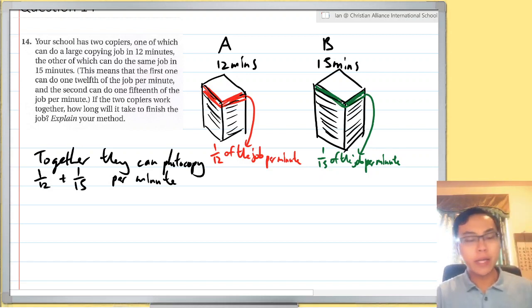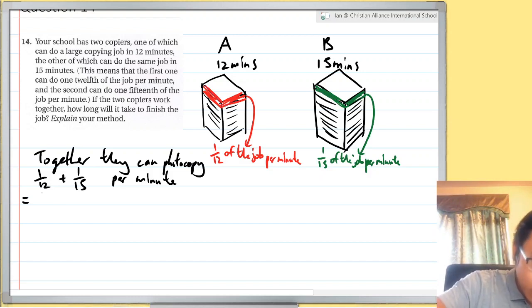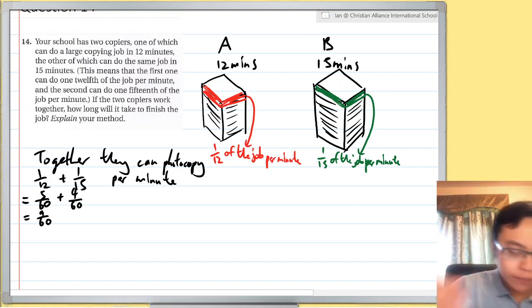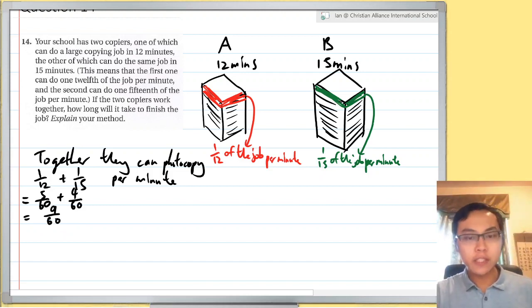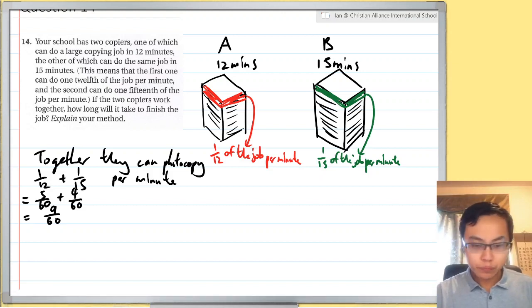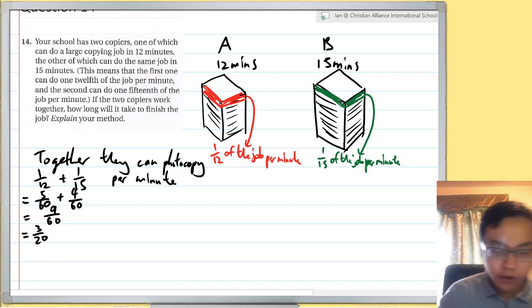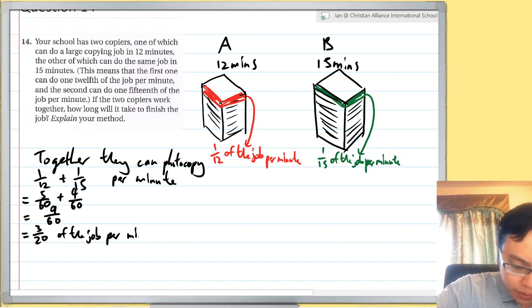And so let's just go ahead and add those two together, 1/12 and 1/15. So you will need to change the bases. That will be 5/60 plus 4/60. And once you combine them, that becomes 9/60. Let me write that slightly bigger. That's 9/60. And so 9/60, we can actually simplify that to 3/20 of the job. So together they can photocopy 3/20 of the job per minute.